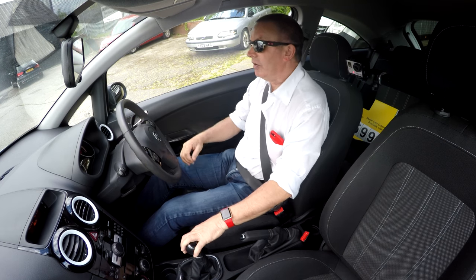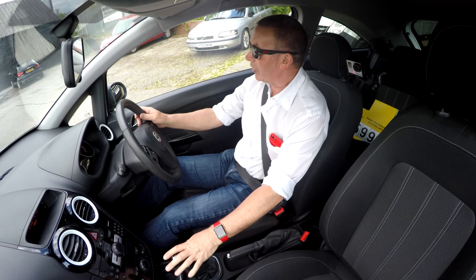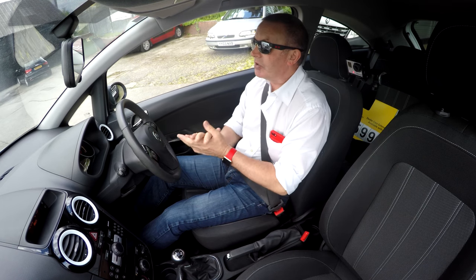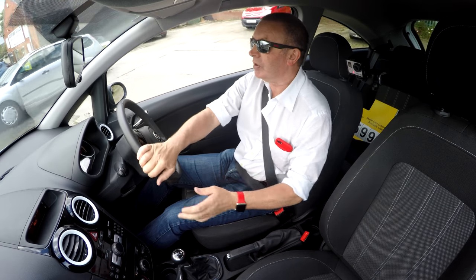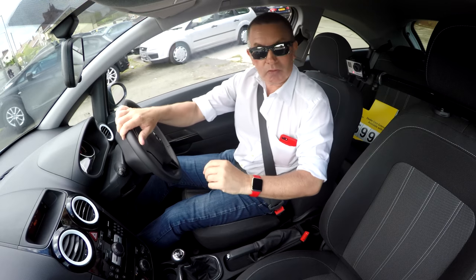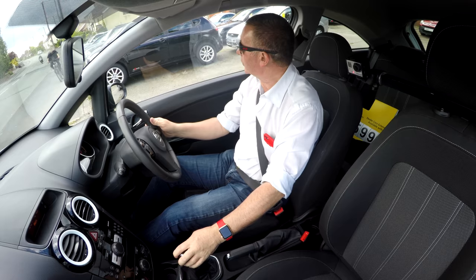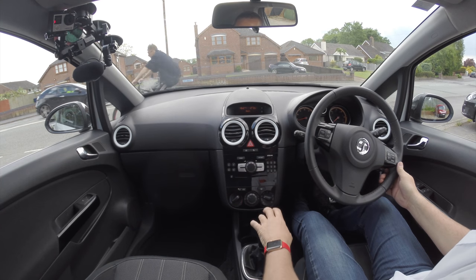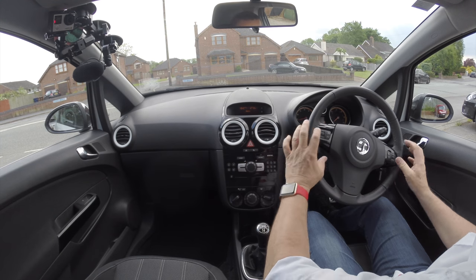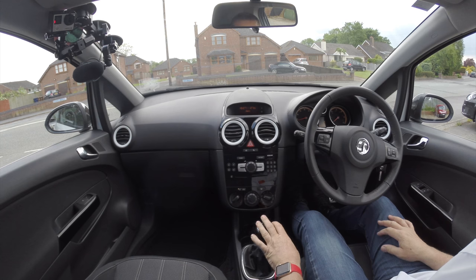Very, very nice car, finished in white with the cloth upholstery. It's got gloss black 10-spoke alloy wheels, gloss black roof panel and door mirror backs. You've also got the same sort of theme going on in here with the black radio surround, black inserts on the steering wheel and on the door cards.